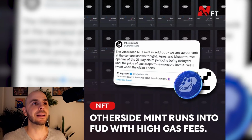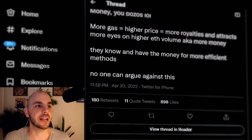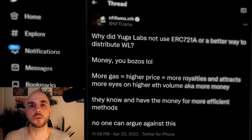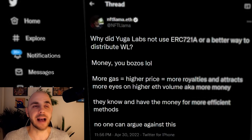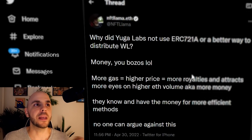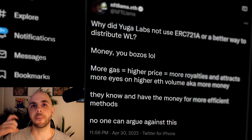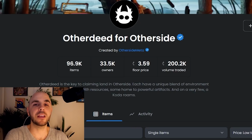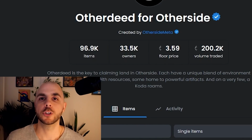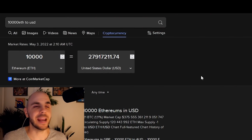Now, one interesting opinion I did see was by NFT Llama. He says they could have used a better contract. He also says they could have done a raffle. However, they chose to have high gas on purpose. And the reason for this was to make more money, because more gas equals a higher price on secondary, which means they're going to have more royalties. So they end up making more because their royalties are of a bigger sale price. And if we check these secondary sales, they have already hit 200,000 Ethereum in volume traded. Their royalty fee on these trades is going to be 5%. So they have already made 10,000 Ethereum in secondary sales, which is currently $28 million.